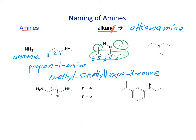If we had 2 ethyl groups on the nitrogen, would we just say N-diethyl? N,N-diethyl, right? We have to put an N, just like we'd put a number for each of those alkyl groups. If there's 2 of them, then it takes 2 N's.